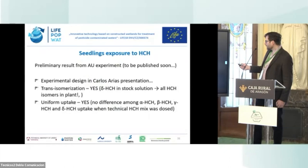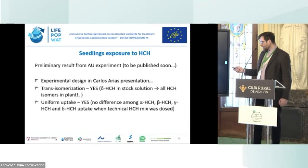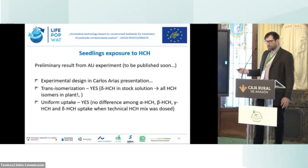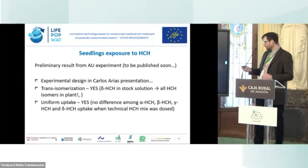The main findings from the seedling exposure experiment were that there is some transisomerization happening. So if we enter the test with pure delta isomer, we can later find also the other isomers inside the plant. So this is something very important, that this process happens. And also we can observe uniform uptake. So there are probably no differences on the root membrane. There is no differentiation between the individual isomers.